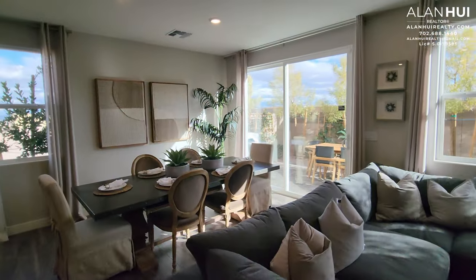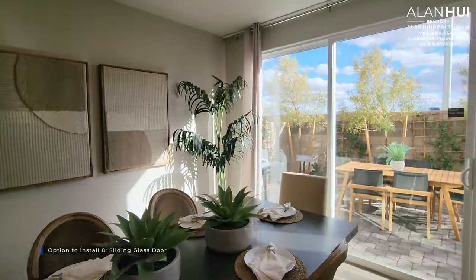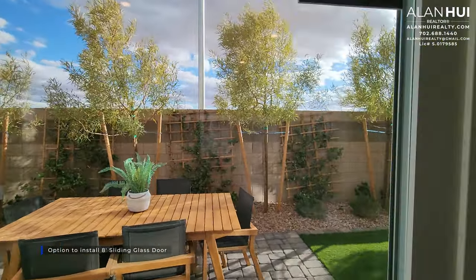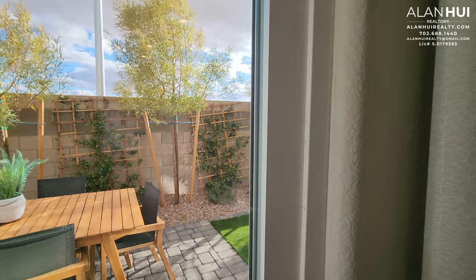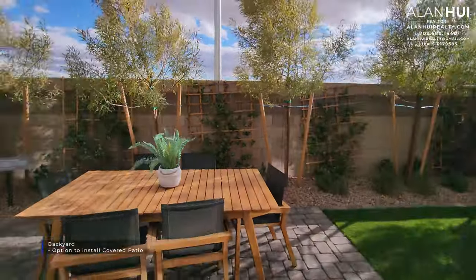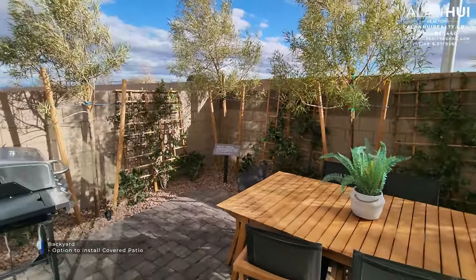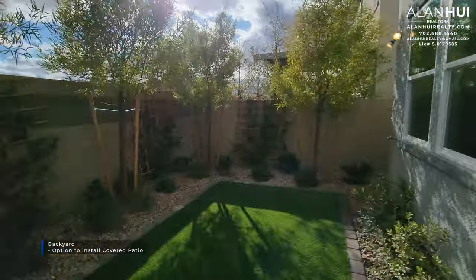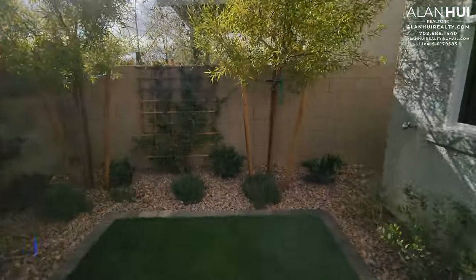Off of the dining room, we have a sliding glass door that leads to your backyard. There is an option to install an 8-foot sliding glass door, which is shown in this model home. And here we have your backyard. In your backyard, there's an option to install a covered patio made of aluminum wood.